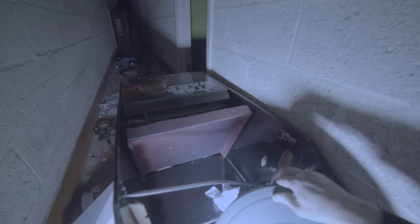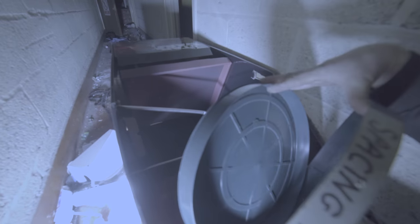Does it have anything in it? It's a film reel box for it, but does it actually have anything inside? I don't think so. It says spacing, etc. Spacing. So this film goes all the way down there. It's going off around the corner.